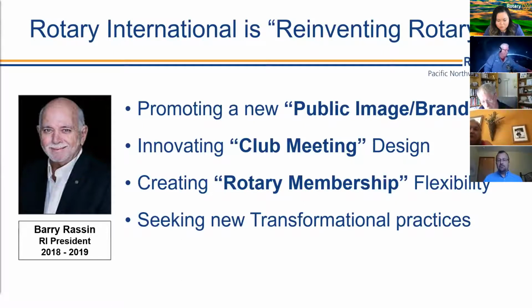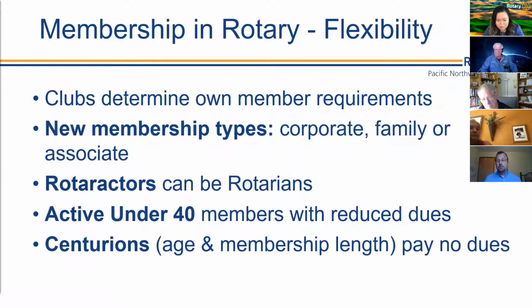So let's take a look first at the flexibility, because this is really the future of Rotary. Clubs determine their own requirements. There are new membership types. Some of the membership types we've had for quite some time.